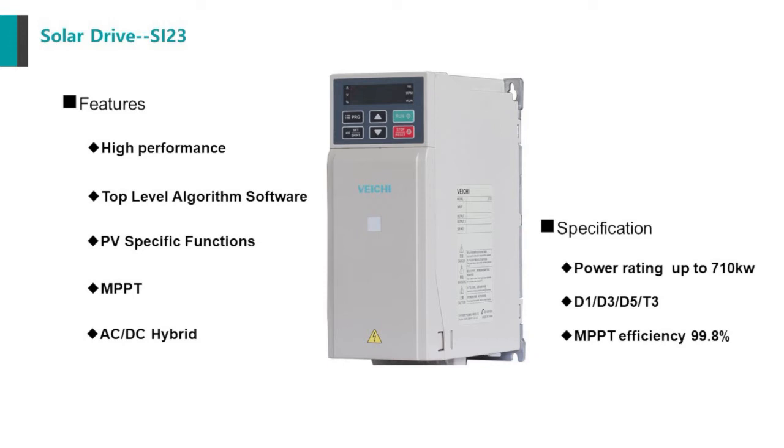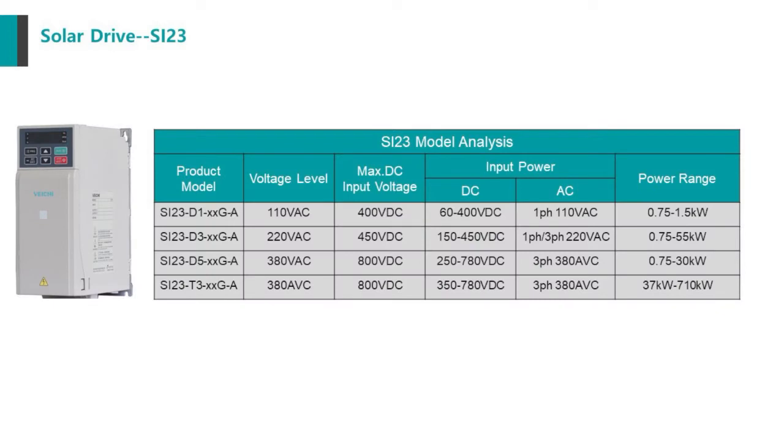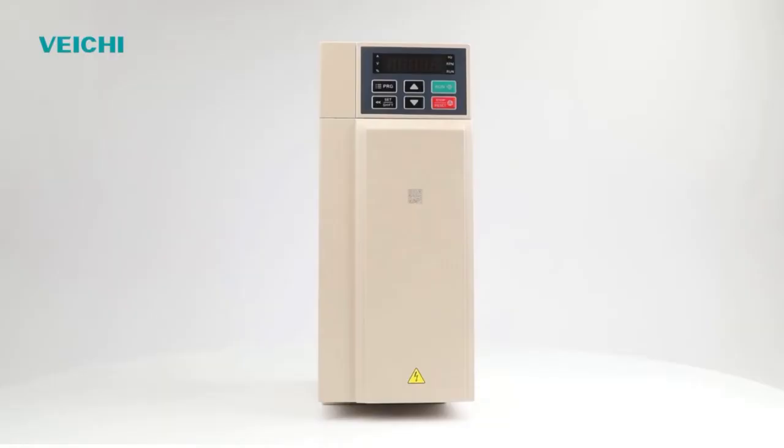It supports AC-DC hybrid solution for solar pumping application, and is also available to drive PMSM, synchronous reluctance motor, AC induction motor, single-phase motor. Consisting of 4 types: D1 for AC 110 motor pumps, D3 for AC 220 motor pumps, D5 for AC 380, and T3 for bigger power rating drives from 37 kW to 710 kW. VEICHI is also available to support customized requirements such as 900 and more than 710 kW drive. Also, there is a small video to show SI23 features.